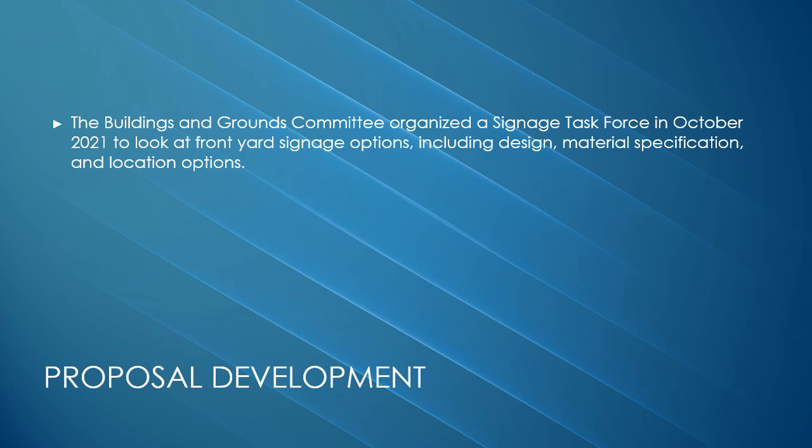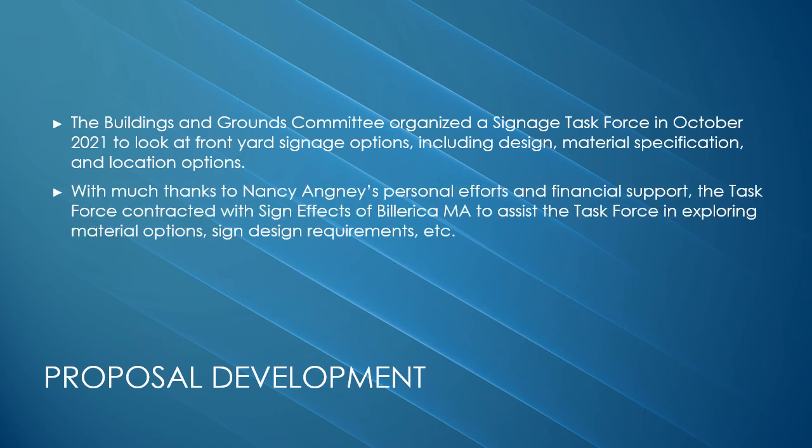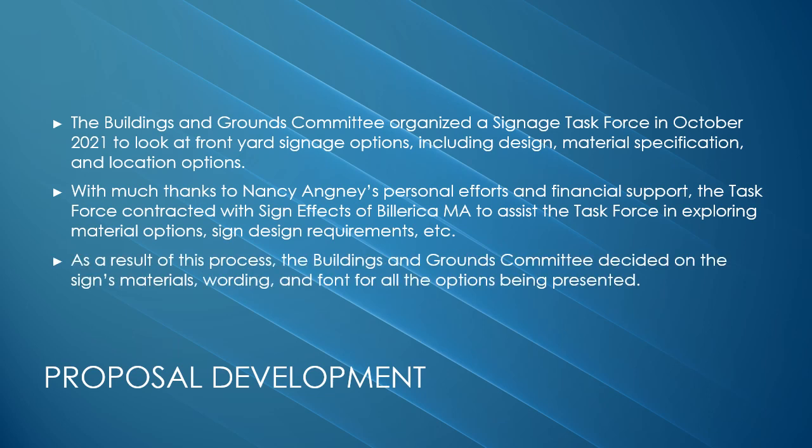So in October 2021, we organized a signage task force to look at front yard signage options, including design, specifications of materials, and where a sign can be located. With much thanks to Nancy Agnew, for her personal efforts and financial support of this task force, we were able to contract with Sign Effects of Billerica to assist us in exploring the material options, design requirements, and so on, using their expertise. As a result, the Building and Grounds Committee has decided on the materials, the wording, and the font for the lettering. We're going to use that decision set in all the options presented at the congregational meeting.